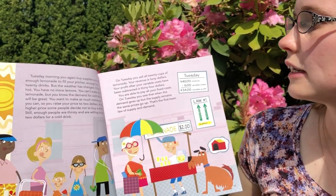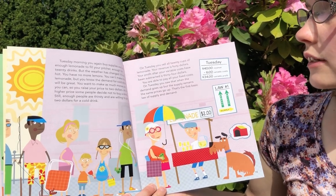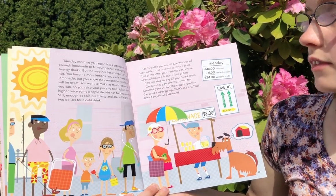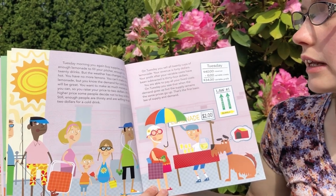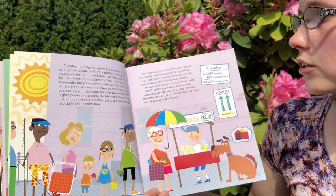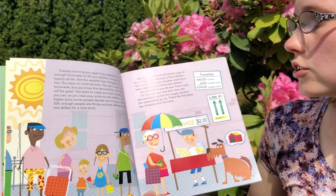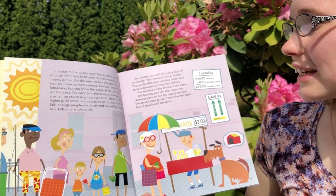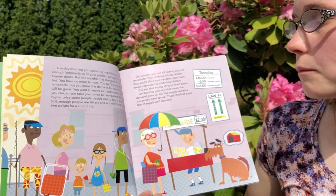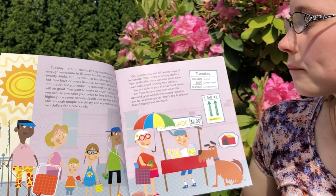Tuesday morning, you again buy supplies and make enough lemonade to fill your pitcher, enough for 20 drinks. But the weather has changed. It's very hot. You have no more lemons. You can't make more lemonade, but you know that the demand for cold drinks will be great. You want to make as much money as you can, so you raise your price to $2. At the higher price, some people decide not to buy a drink. Still, enough people are thirsty and are willing to pay $2 for a cold drink.